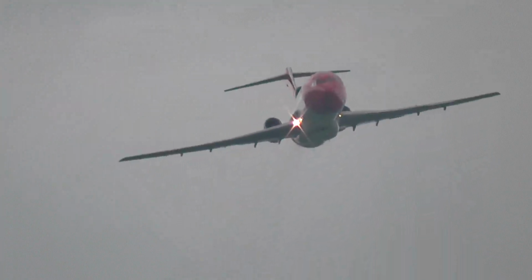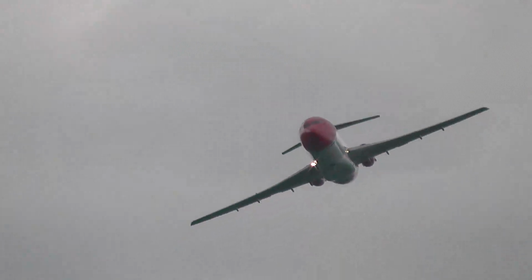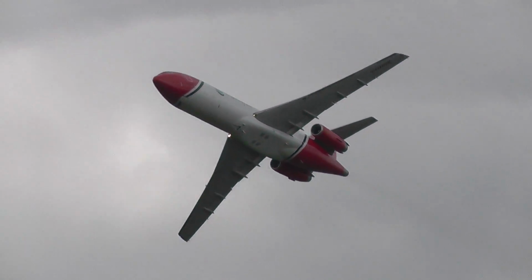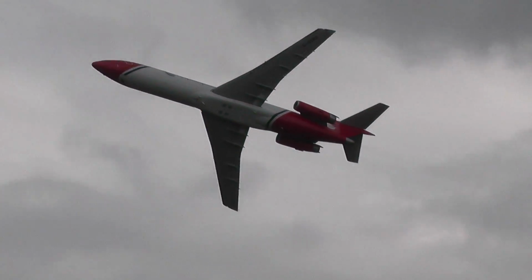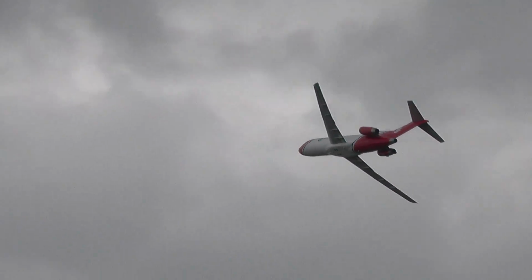Now, Oil Spill Response is a company that is set up, and the major shareholders of the company are oil companies such as BP. And the role of the 727 within that company is to provide a capability to spray dispersant over the oil slick over the water.